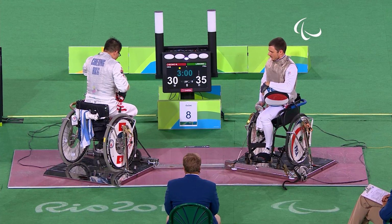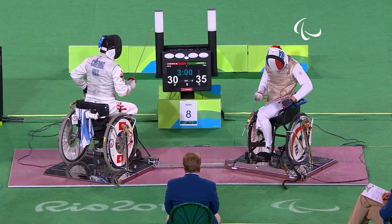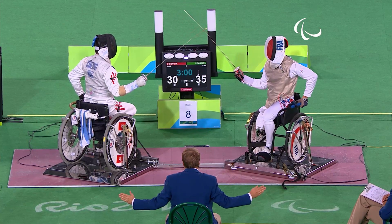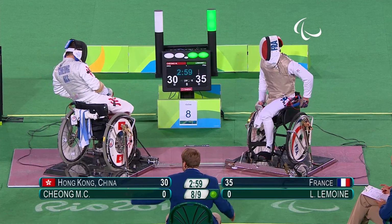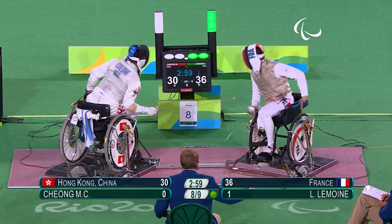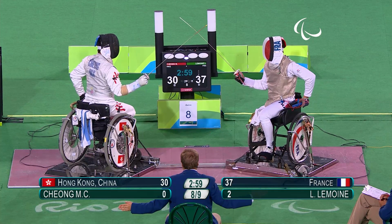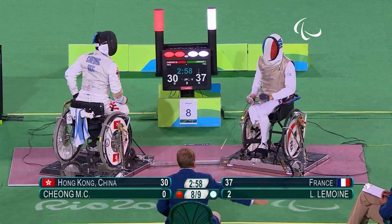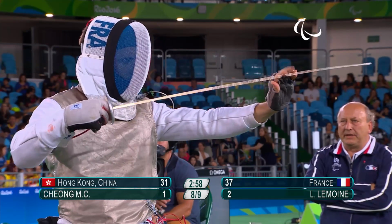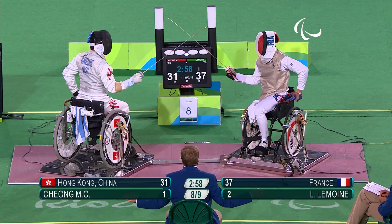The penultimate match. CHEONG Meng for Hong Kong, China. Ludovic LEMOINE for France. Evenly matched by categories. Just 2 bouts remain. And a great start for LEMOINE. Well, how quick was that? That was just like lightning. And again. Well, now the reigning world champions in this team event could be starting to show some of their pedigree. CHEONG Meng not going to be intimidated by their status as world champions. He has got his eye on the bronze medal just as much as LEMOINE.